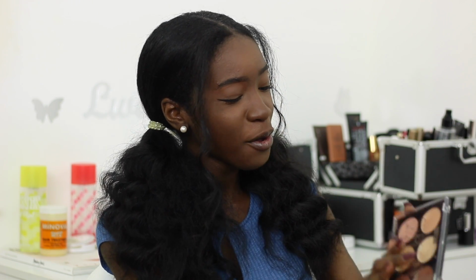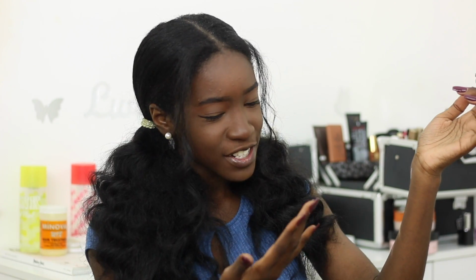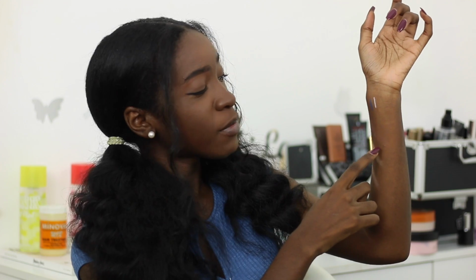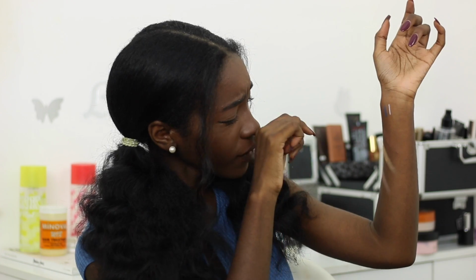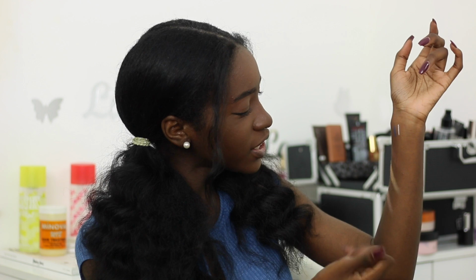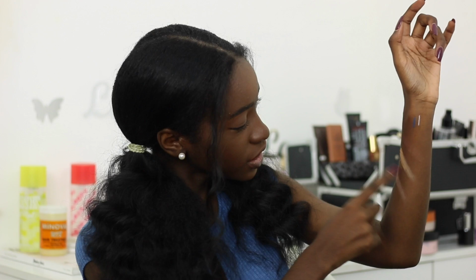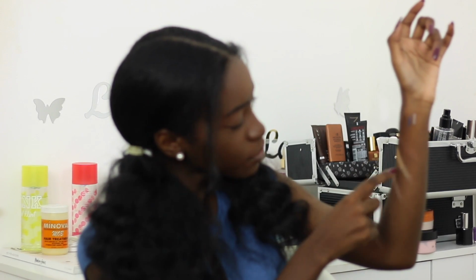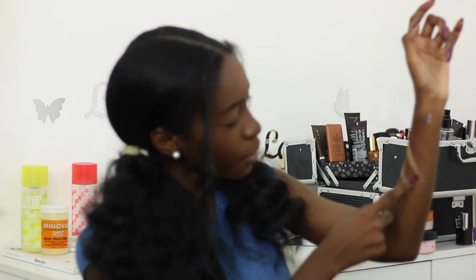Right. So I don't really know what to say about these highlighters here, because one, I swirled my finger in the first one for a long time and it still isn't showing up on my skin. And that's the thing about darker skin tones. Highlighters show up very quickly and very pigmented if it's an actual pigmented highlighter. I still can't see that one. This one you can see, but that literally looks like chalk from a high school teacher's classroom. And this one doesn't look as bad as that one, but it still looks bad.